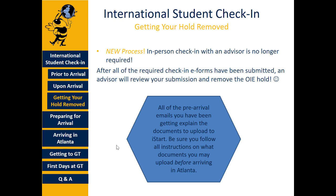Okay, so once you have submitted all of those e-forms that we have discussed a few minutes ago, you would have fulfilled the requirement. And then OIE advisors will review your e-forms and will remove your check-in hold. And this is actually good news, you guys. Starting this year, you are the first to be a part of this process. We are no longer requiring an in-person, face-to-face check-in hold removal with an OIE advisor. So that's actually something to be really excited about.